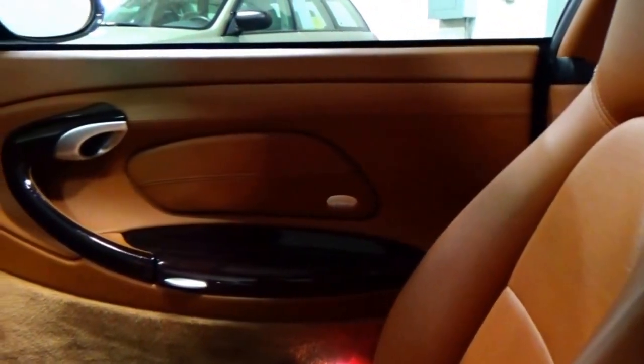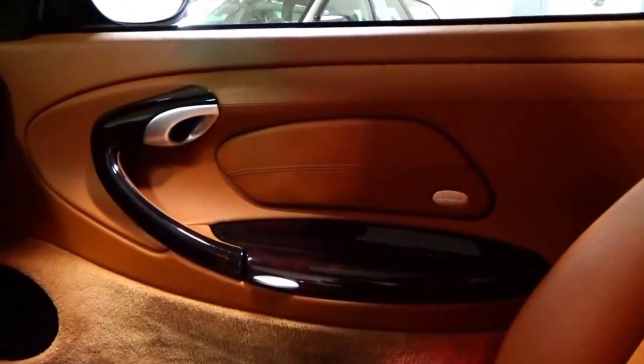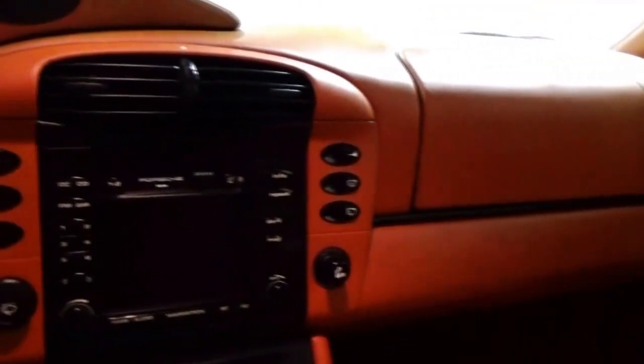Armrest lid, all real leather. Again, passenger seat, more of the same. There's beautiful leather surrounds on the passenger and driver's doors. Again, most 911s you'll see vinyl or plastic. That's all real wood on the door handles, on the sill, on those side almost glove boxes that are in the door panels. It's just an absolutely gorgeous, high-end place to sit.